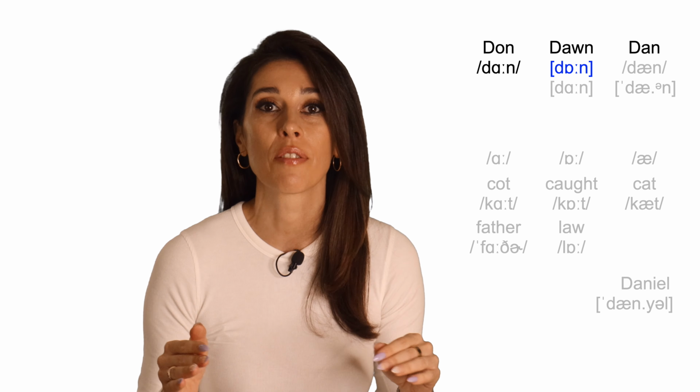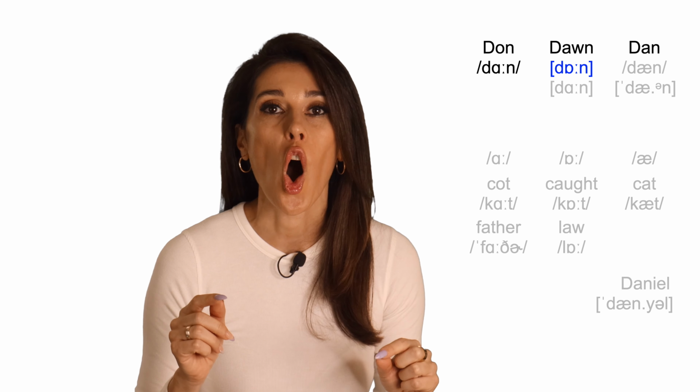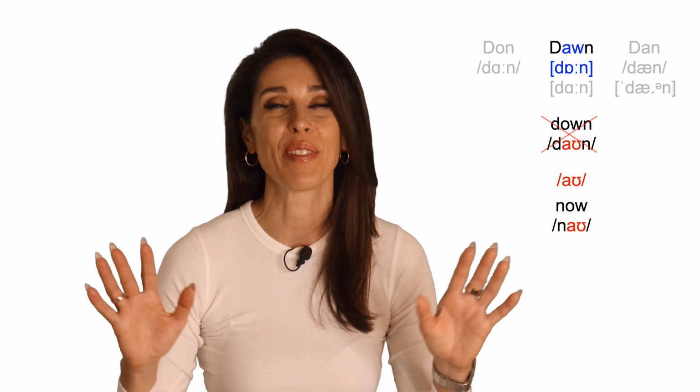more rounded lips. Drop the jaw the same way you did for ah and Dawn, but round the lips. Aw, Dawn, Dawn. Just make sure not to say Down. Dawn is spelled with A-W, but we don't pronounce it with a diphthong ow as in now. As long as you don't say Down, you'll be fine.